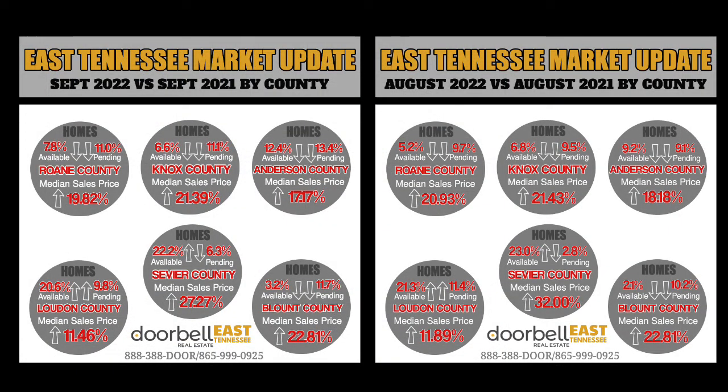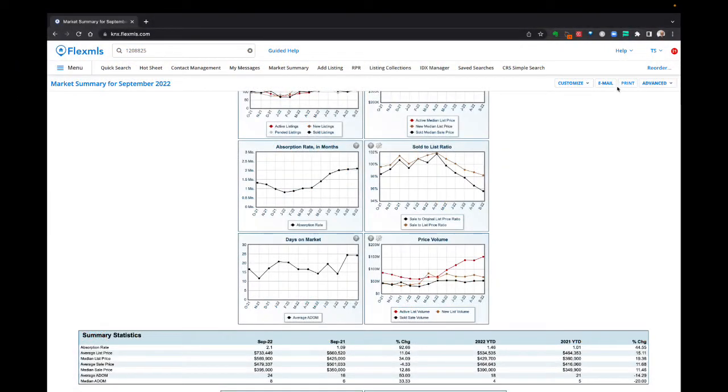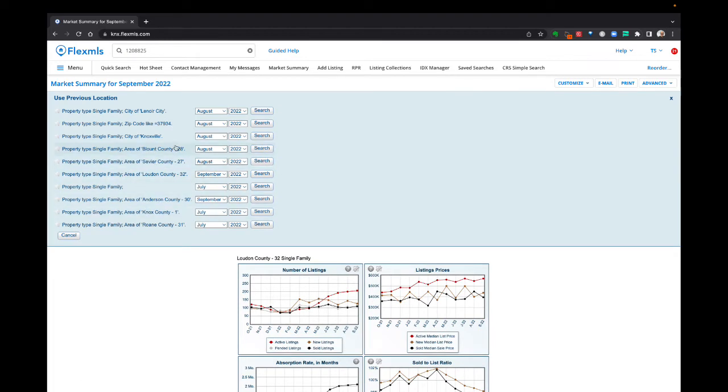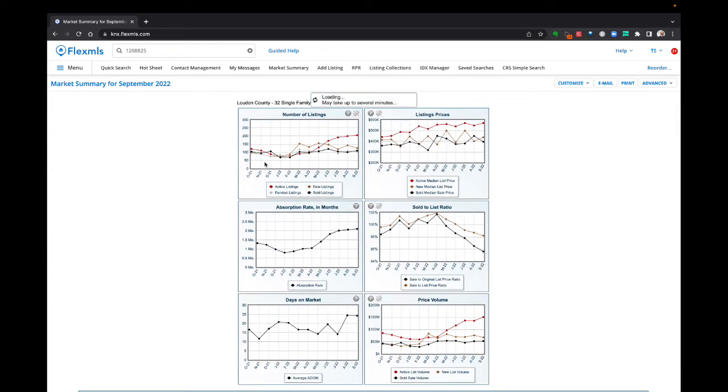Okay, Sevier County, available inventory is up 22.2%. Pending sales are down 6.3%. And the median sales price is up 27.27%. Let's take a look at the active data for Sevier County through September.